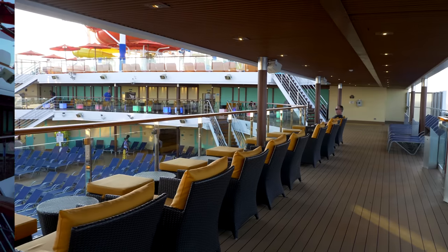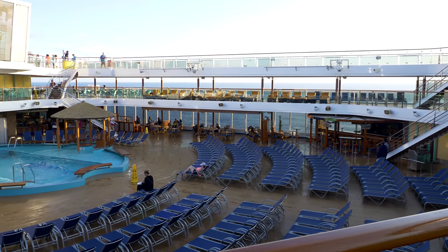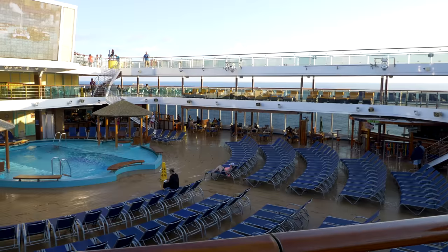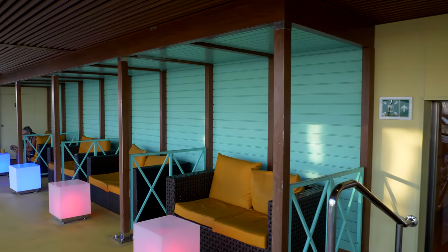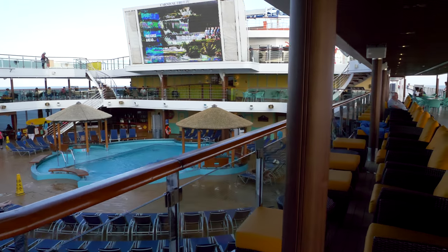Okay, we are on deck 11 now, and deck 11 is a great place to sit. There's all these lounge chairs. You can look down on the pool. You can also come here and watch the dive-in movies that play on the big screen, which is a really cool thing, which we're hopefully gonna do on this trip. We missed it on our last Carnival trip, but we're trying to get it on this one. It's very cool. Lots of seating, lots of places to hang out and chill and relax and enjoy your cruise.